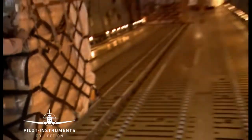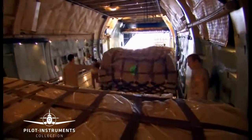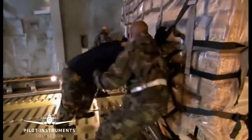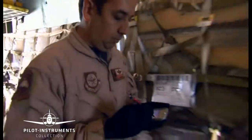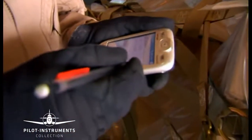That would be hard enough, but they also have to store the cargo so that the massive aircraft is perfectly balanced. Put too much weight in any one section, and the C-5 could tilt and crash on takeoff. Because they don't know what they're loading in Balad, the crew will rely on a proven strategy for balance.